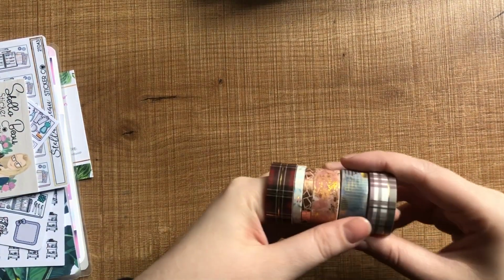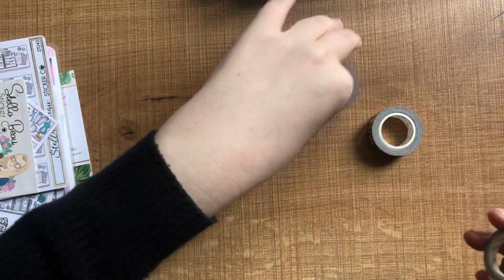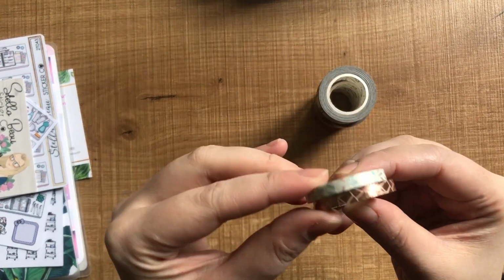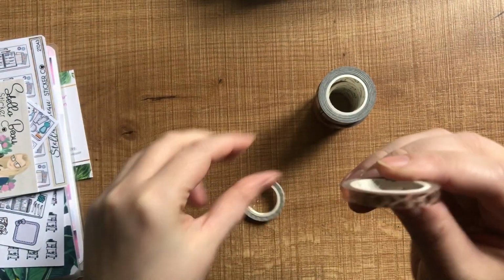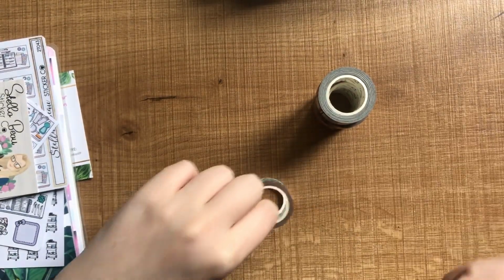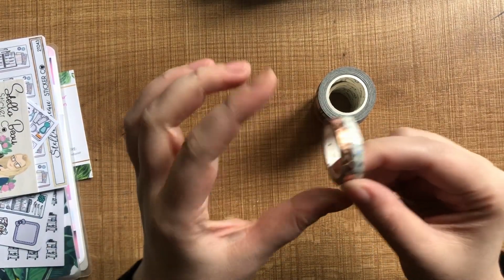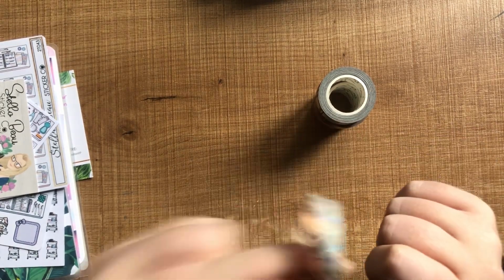Next up, I have some washi. So these ones I ordered from AliExpress. So ordered them a long time ago. You guys probably know the deal with that. These first two are just really thin ones. This has a hollow sprinkle on it. And this one's a rose gold, kind of like a cracked washi. I really like using these under the date covers just across the whole week.